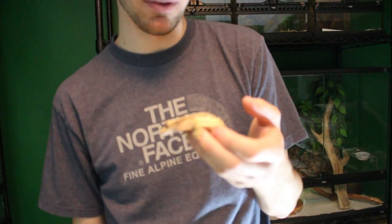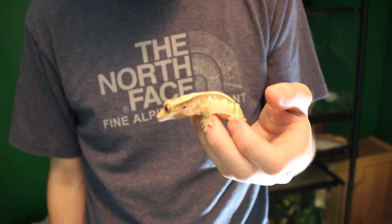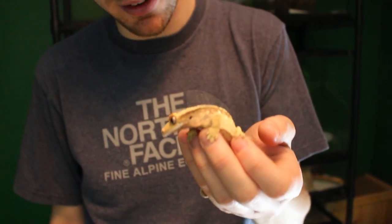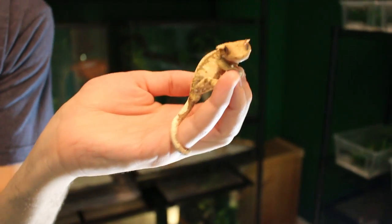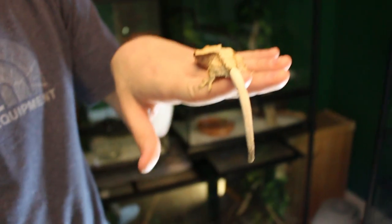First up, we have Dorian. She's traveled all the way from Florida, from Tiki's Geckos. Dorian! She's just so pretty. It's hard not to love her. Let me see, turn around. Full 360, look how pretty she is. She's a pretty girl. Oh no!